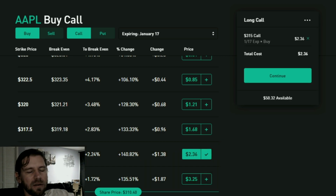Okay, so I click here, or on the phone, you're gonna click the select button first, so you can select multiple options, and then you're going to click buy on the 315 call. And if I just bought this call, it would cost me $236. By the way, I apologize, I'm still sick. I know, it's super annoying.